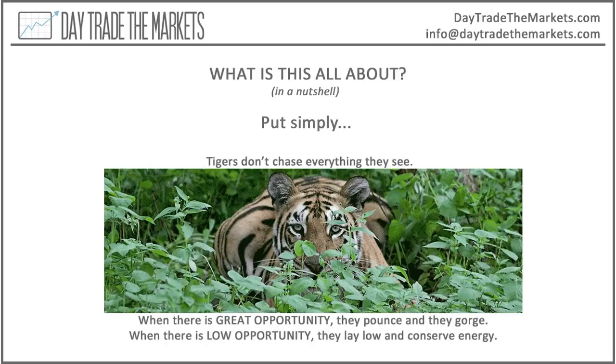And that's the same thing with trading. If we're chasing the market all day long, it's not going to work out. Our broker's going to get rich, but we're certainly not. So that's another key component that we'll be talking about: how to really understand what you're seeing and know when it makes sense to take a trade and when it doesn't.